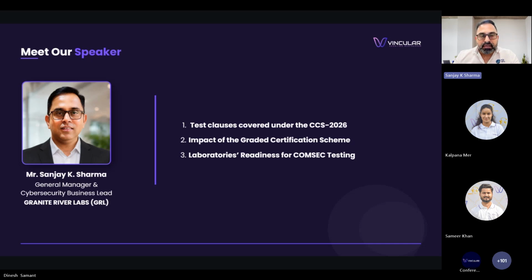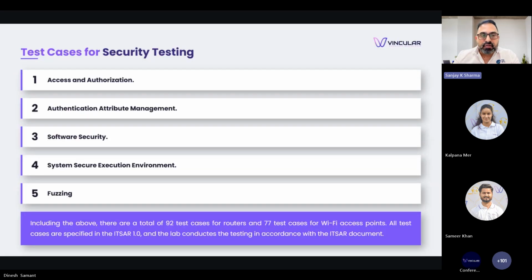So now we come back to the test clauses covered under the CC. These are the test clauses for security testing, which Sameer has already discussed. These are the very important clauses which are part of the ITSAR testing for all the related products. Access and authorization looks into the management protocols, management authentication, and how management traffic is secured. These are the important factors tested under access and authorization. Authentication attributes management covers enforced strong passwords. We should have an RBAC rule. We should have some protection against brute force and dictionary attacks. So those tests are performed.